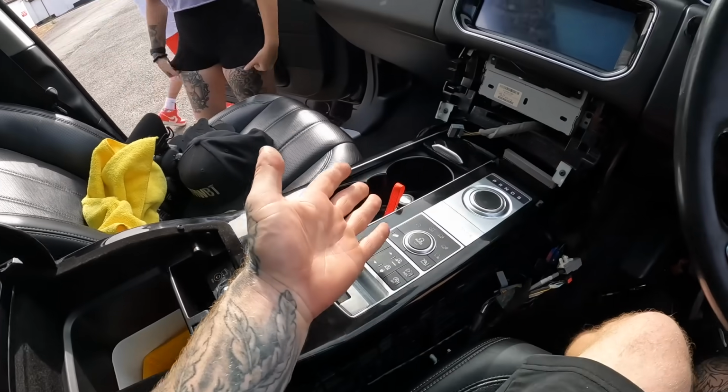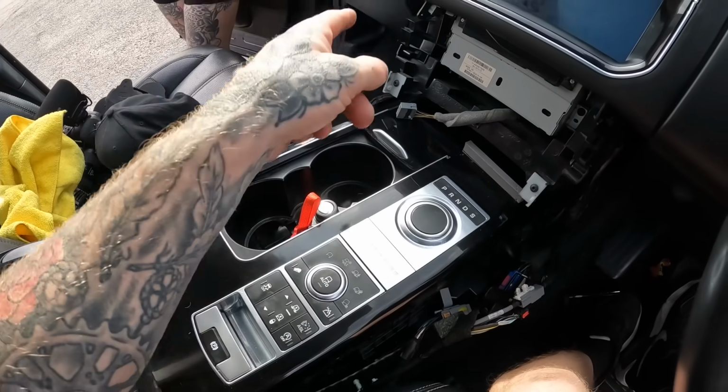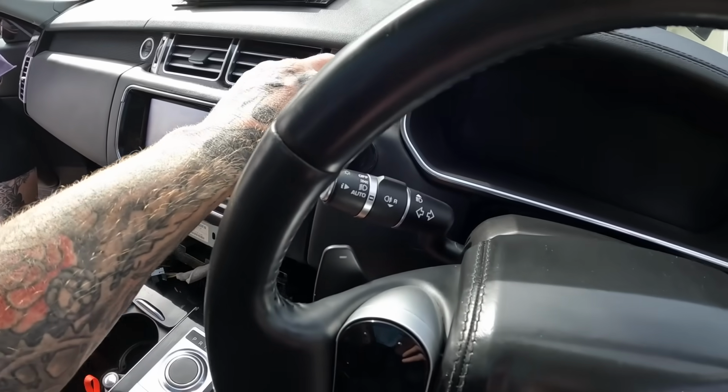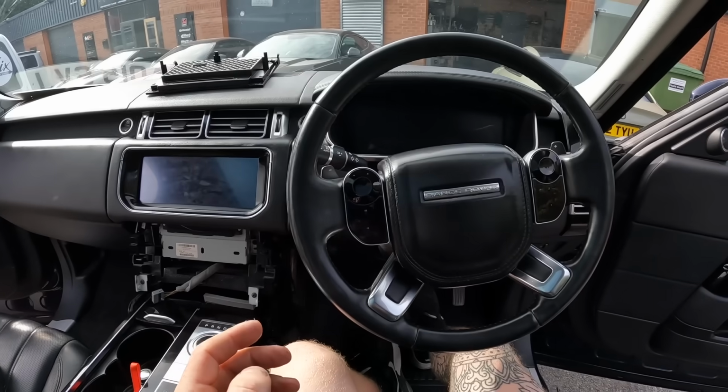So everything is plugged in. Everything important is plugged in, but we've not bolted anything in yet, just in case we need to take it all out because this airbag module doesn't work. Let's see if it's cancelled the light off. Please don't let me get whacked with an airbag.